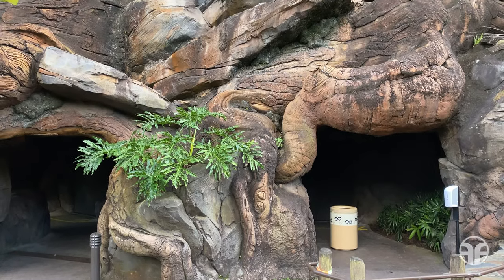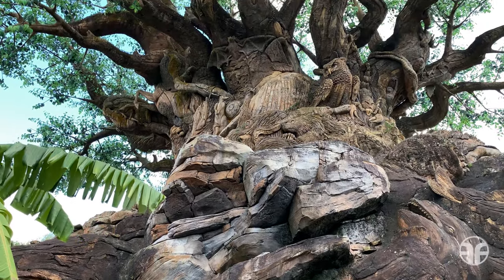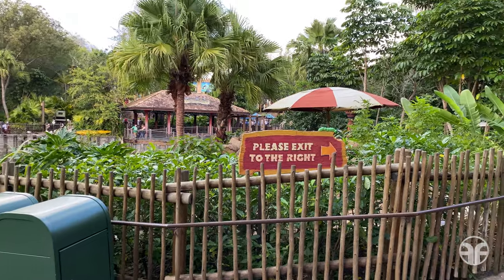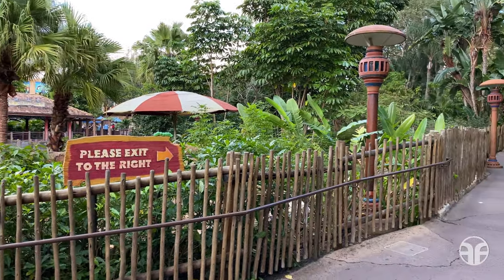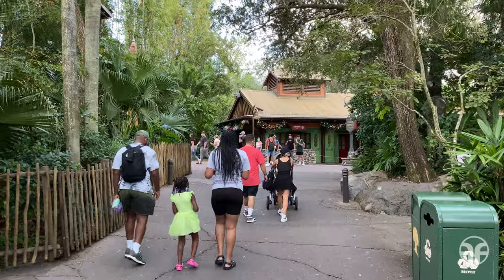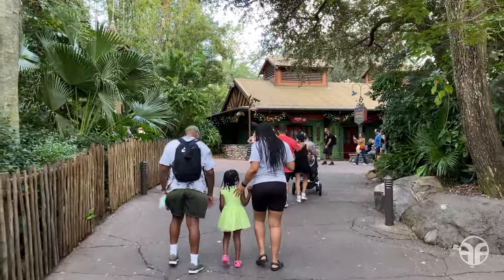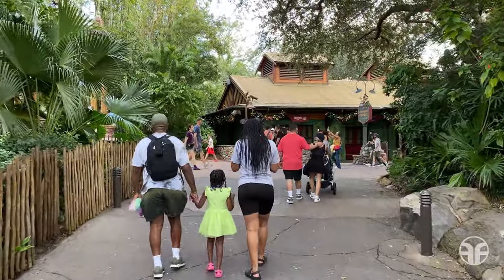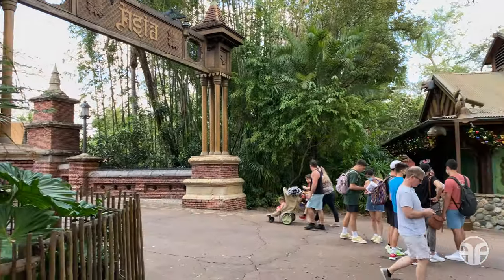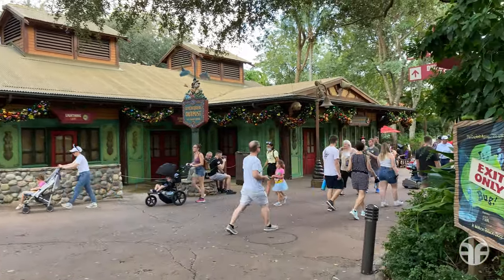There's the exit that we just came from, directly below the Tree of Life. Please exit to the right. Over the bridge and to the left is Asia. But we're gonna make a quick right and head back to the attraction entrance, just down this pathway.